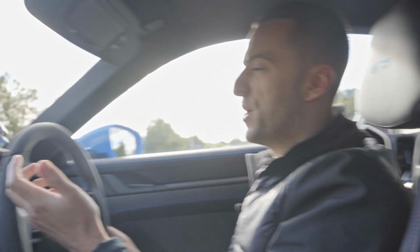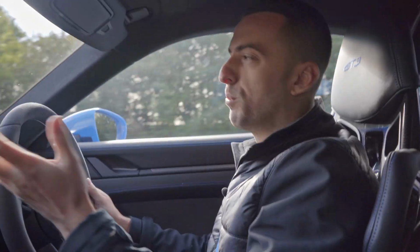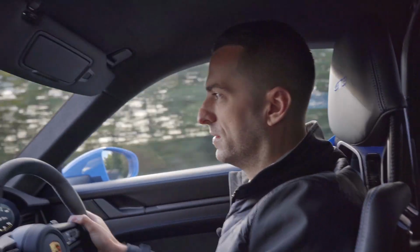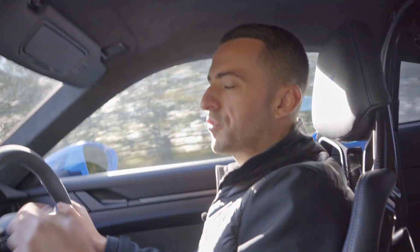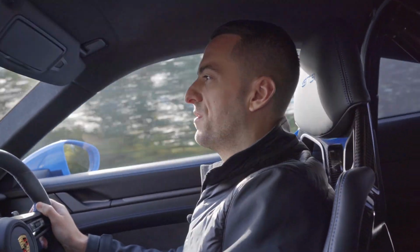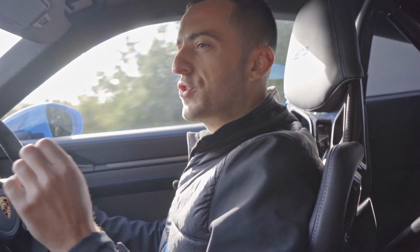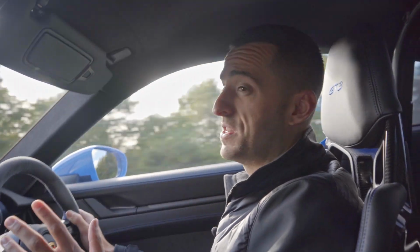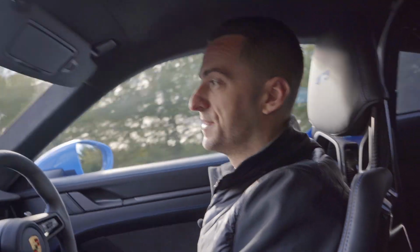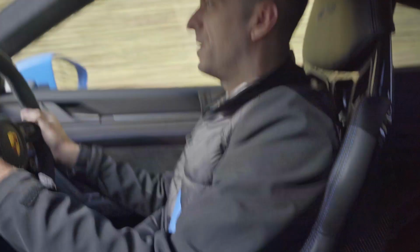So we're just coming off a roundabout now. We're in a PDK model, and this is why I think the PDK is probably the better option. I mean, let alone the noise, the gear shifts are just instantaneous. Now, some of the hardcore people may say the manual's a better driver's car, but in this day and age, cars are developed with this gearbox. It's just so quick and so sharp that you can put the power down at any time and the gears are just instantaneous. They're just so quick and so good. Love that soundtrack so much.